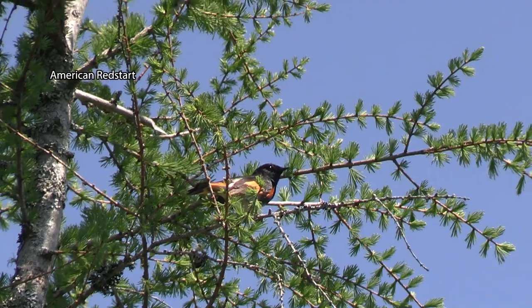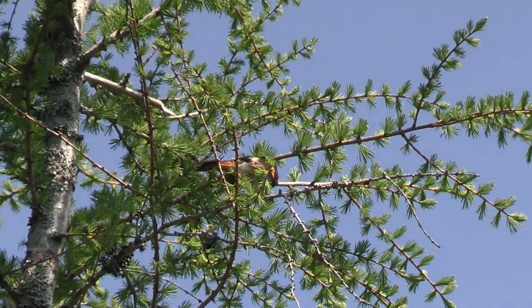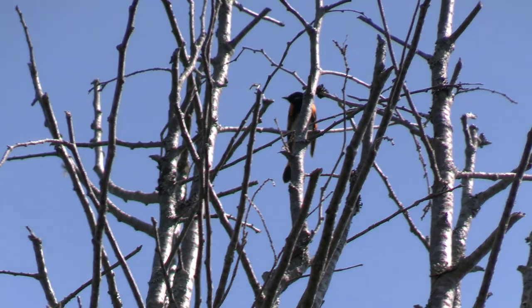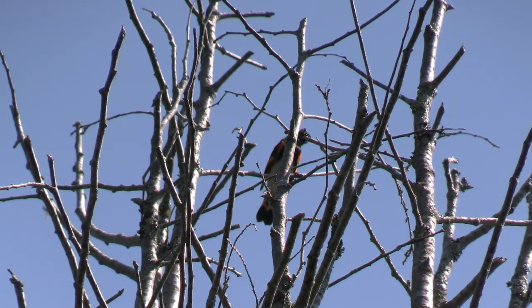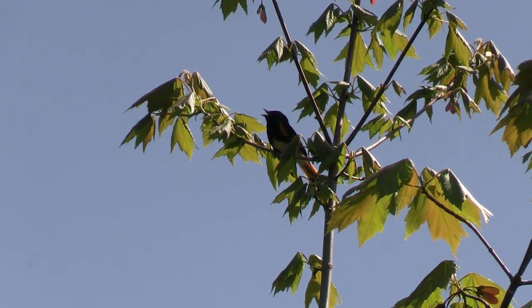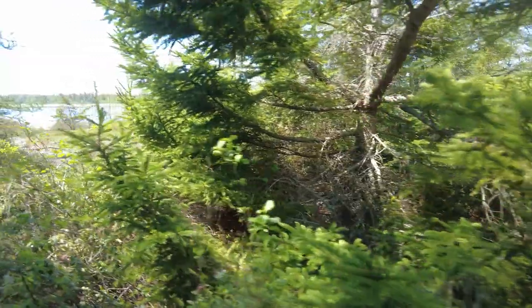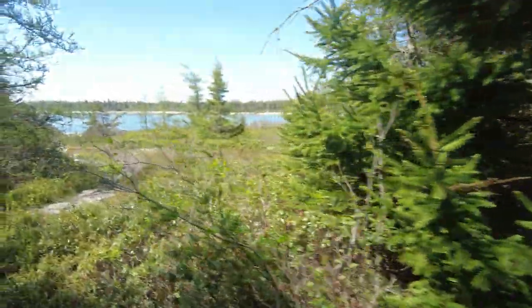If you want to know how big a territory a bird holds, look how close different males will sing to each other without a fight. There are 3 different American redstarts all singing within 50 yards of each other. And this is where the forest meets the ocean.